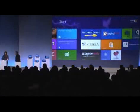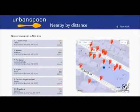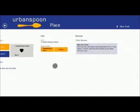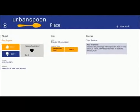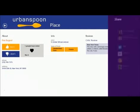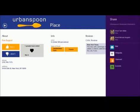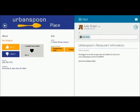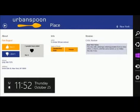So here's another great app, Urban Spoon. I can use it to find what I want to go do, find a restaurant, go see the ratings and the reviews. And the great thing about it is, like Mike was saying with search, I can go and share this right from here with any of my friends or to the other places that I can share. So I've shared with Tammy before. I want to tell her about this place. And just like that, Tammy is going to get a mail with Urban Spoon right to this location.